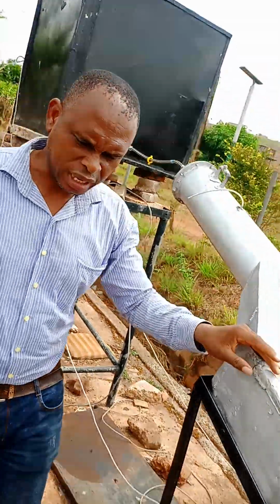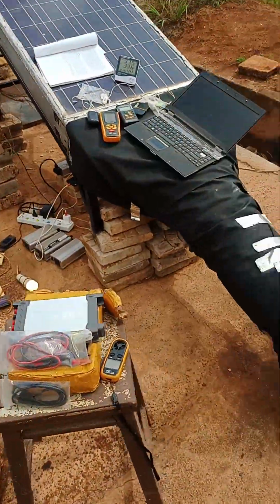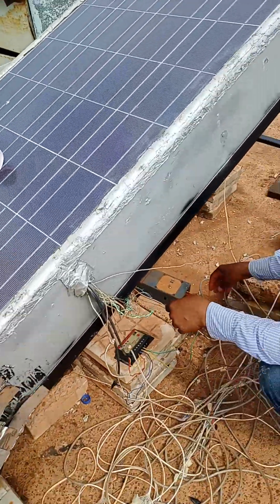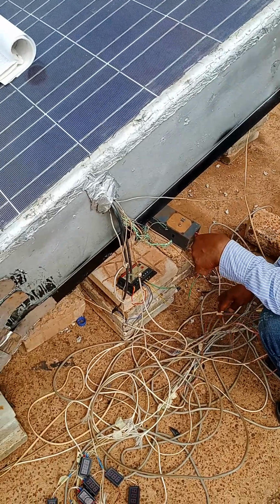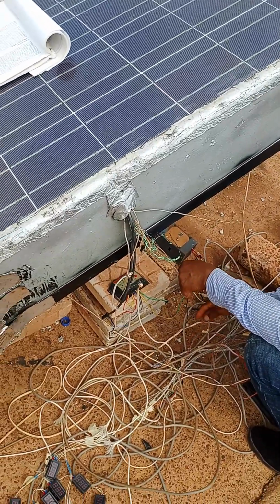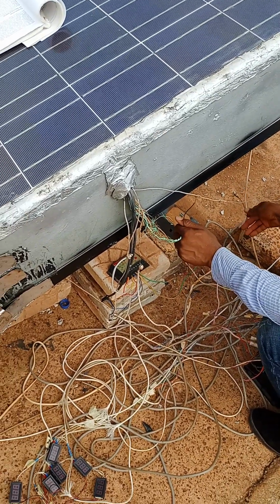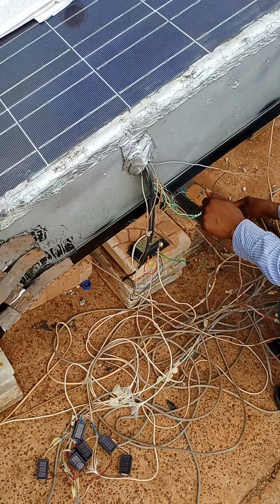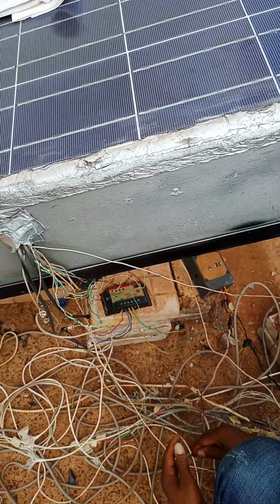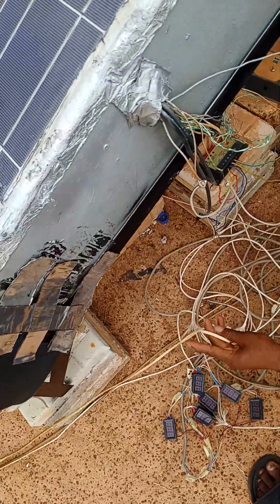So I can power the fan so that you see what the fan is made up of. If we power the fan, the fan sends in air, and hot air is generated. We can power the fan this way. This is the wire going to the fan. It comes out here.